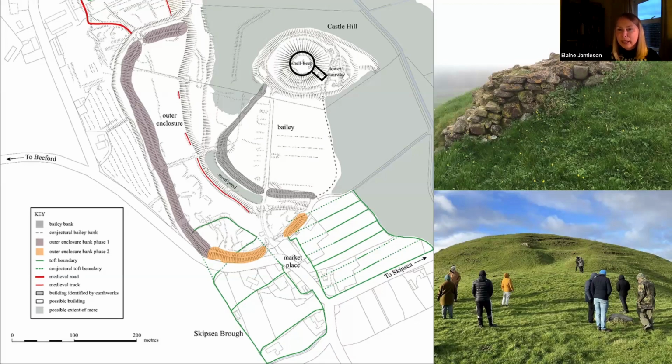We also have some very irregular plots on the west side, suggesting burgage plots of this urban type settlement that they were trying to construct here. So we've got evidence of these two different forms of settlement on each side of what would have been a marketplace.